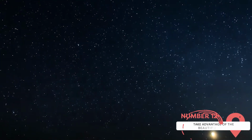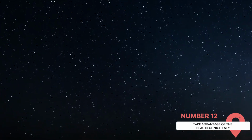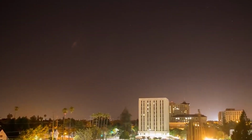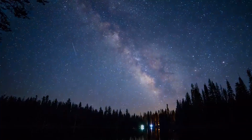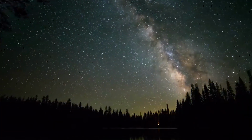Take advantage of the beautiful night sky. This region of Idaho boasts a stunning night sky with minimal light pollution. In fact, the entire area of central Idaho, including Ketchum and Sun Valley, is a certified dark sky reserve, covering more than 1,400 square miles. Just 12 reserves exist on the planet, so take advantage of your proximity to one of these spots while you can.